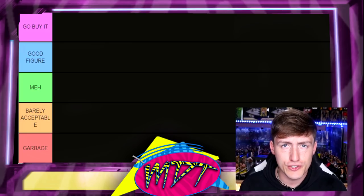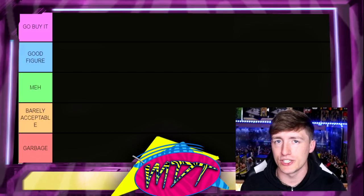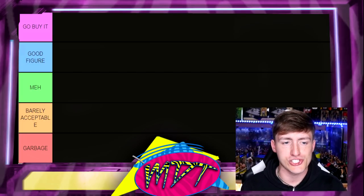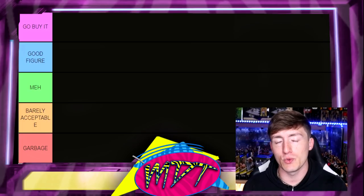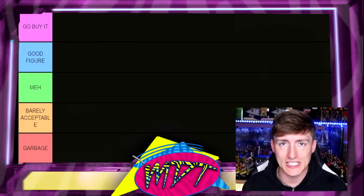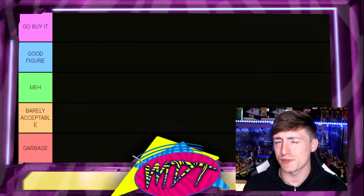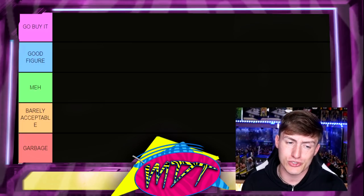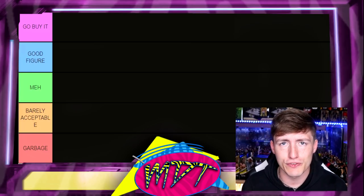Right under there, we have Good Figure. Good Figure is like, maybe if you want to put it in the collection, I completely understand. It's a good figure. It's very, very solid. It's not quite just must have, but it is a very, very good figure. And if you wanted to put it in your collection, I would not blame you one bit. I would understand it completely. Next up is Meh, where it's like, it's not the best figure ever. It's not the worst figure either. It could be in the good figure section for you. It could be in the barely acceptable. It's just meh. It's middle of the road. Doesn't quite move the needle enough to be in the good figure category.